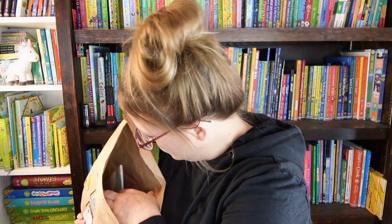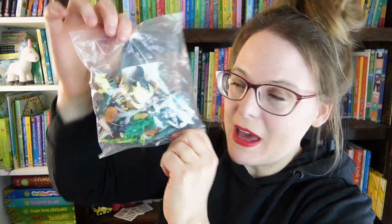Okay, next we'll go on to this bag here. And we have two things inside. I will start with this one. As you can see here, there is a bag, all kinds of sea creatures. We just finished up a marine biology unit from The Good and the Beautiful, which we loved. It was so much fun. My kids love ocean animals. So we have all these different things inside. It's not focusing, but it's a walrus.